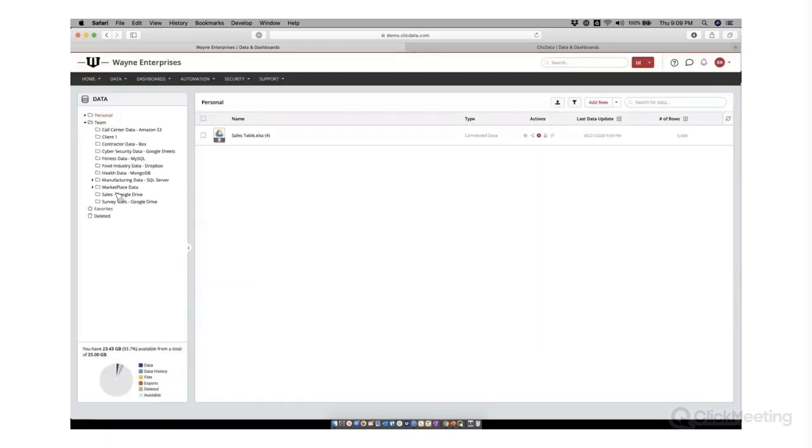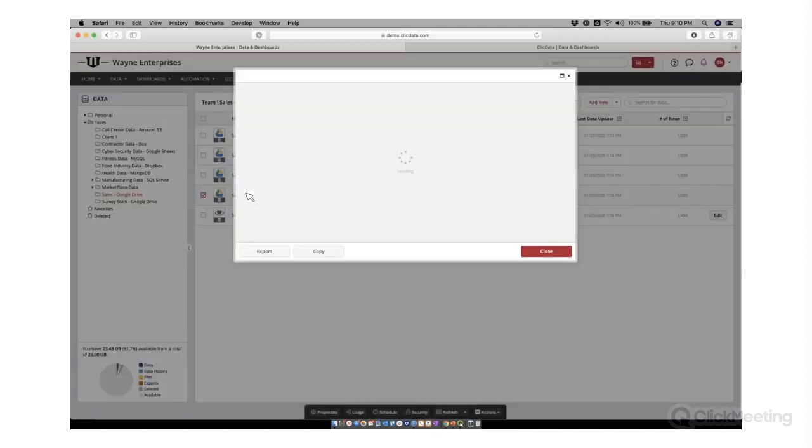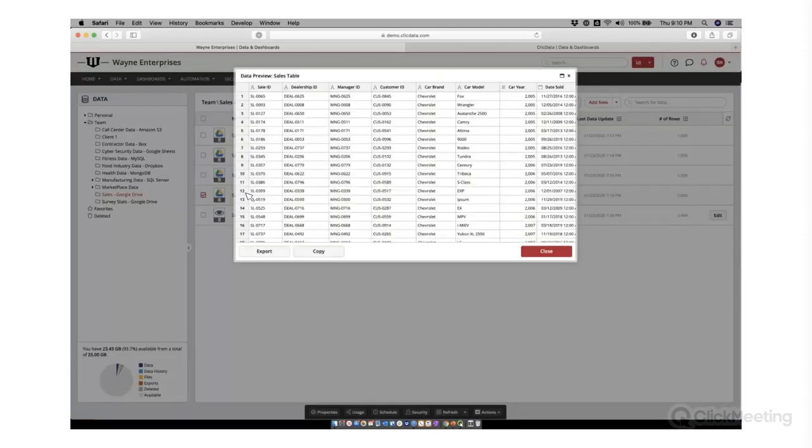I've already loaded the other files for this particular sales dealer. The sales table has the transactional data. However, on the sales table itself, they have information such as manager ID, customer ID, dealership ID. The customer information might be residing on a CRM tool, which is a separate tool, or the manager information might be residing on an internal tool, again, a separate tool. So we need to start combining this information together.